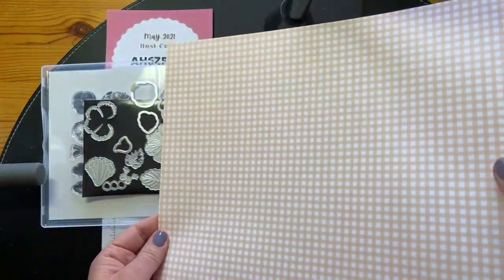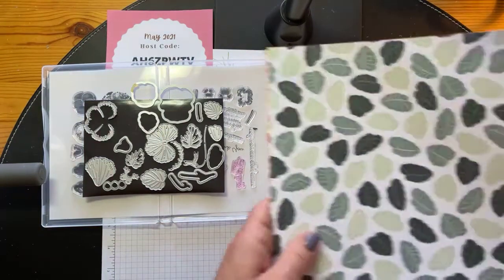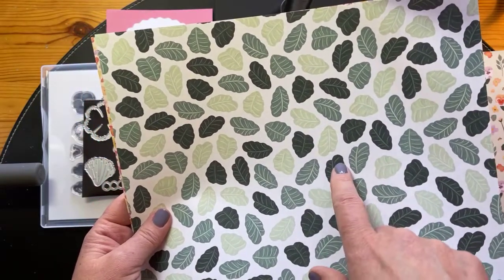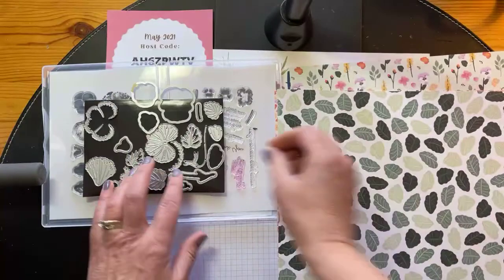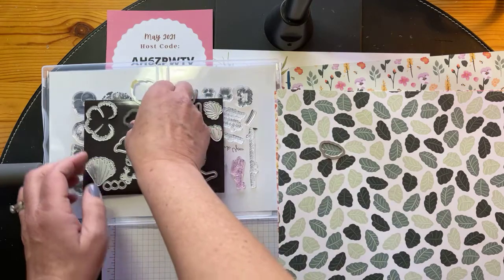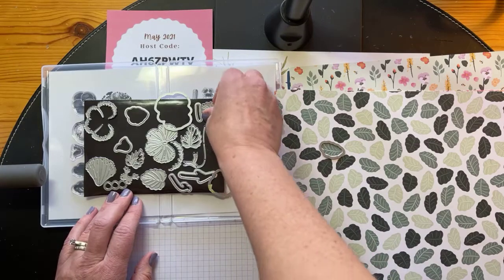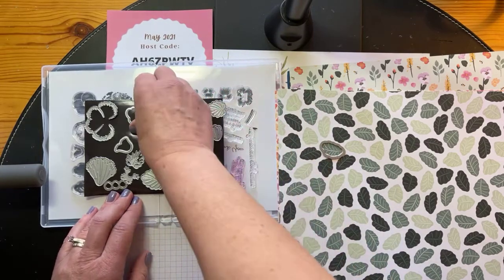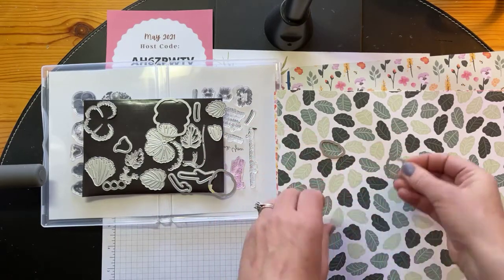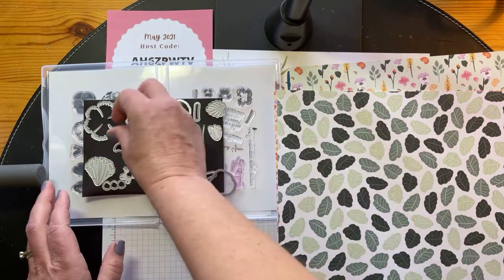The back side of this one has the Pale Papaya gingham, the beautiful plaid pattern. And then we've got the leaves that are in 3 colors: Evening Evergreen, Soft Succulent, and Soft Seafoam. And you guessed it, there are 2 dies that will cut out the leaves. Let me see, where's my other one here? Oh, it's this one. So we've got one that cuts out the leaf going this way, and another one that cuts out this leaf right there. See that? So you can cut out your leaves out of your paper.